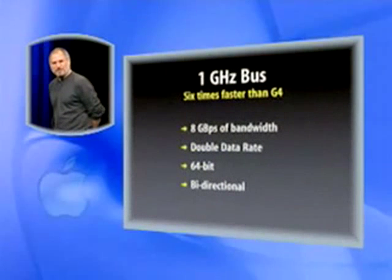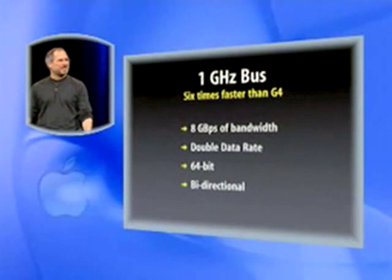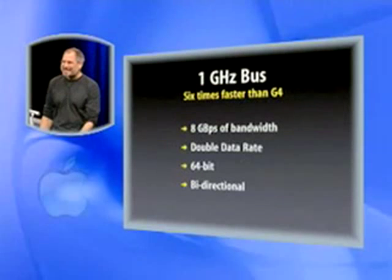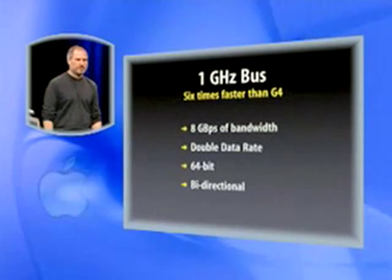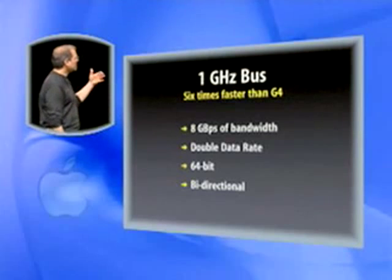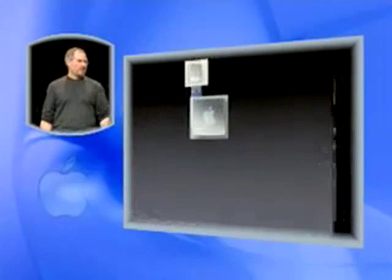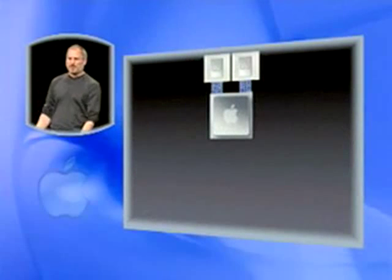Now to that, let's add a G5. The G5, as we talked about, has a 1 gigahertz bus. That's 6 times faster than the G4. 8 gigabytes per second of bandwidth into this processor. 64-bit wide bus, double data rate, bidirectional. It screams. And we can add a second processor.